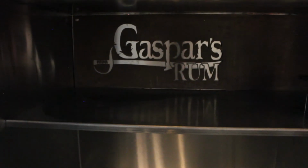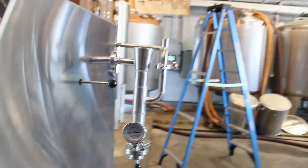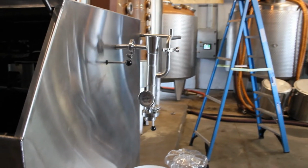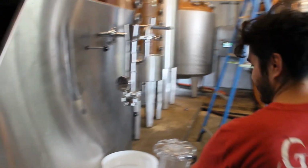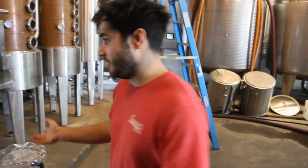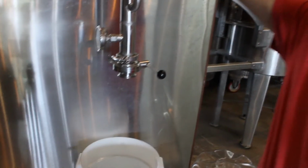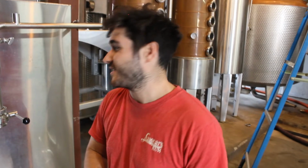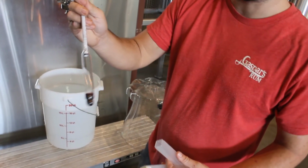So largely when you have this kind of setup where we have what's known as the parrot's beak, you get streaking in it. Can you define what the streaking is? Yeah, so our first cut is going to go into this bucket. That's going to be your heads and foreshots mainly. Once we make that first cut, we'll close off this valve. That allows the alcohol to collect and allows us to have an estimated alcohol by volume measurement with just a standard hydrometer or alcohol meter, if you will.